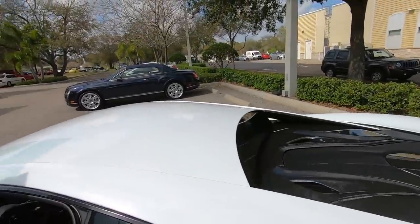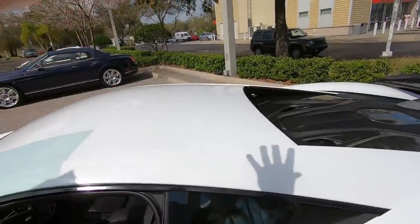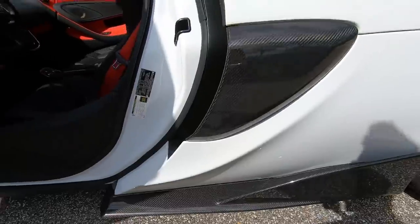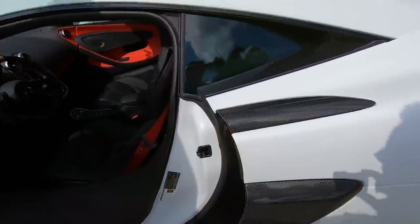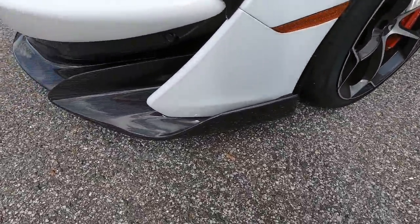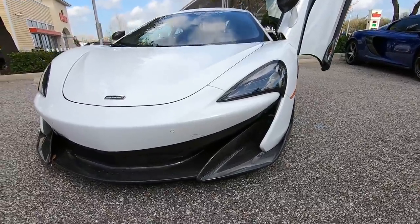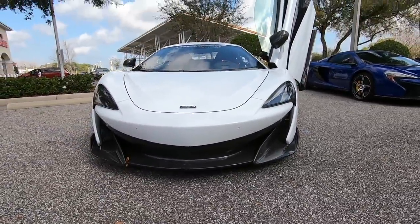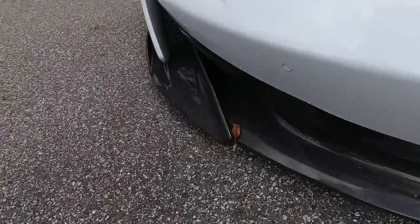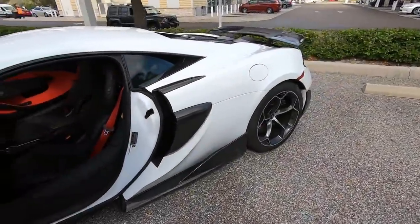And then mine's gonna have the roof scoop, so the roof is gonna be full carbon, which is going to look epic. And then we got the carbon side skirt, carbon side venting, carbon on the bottom of the door, and carbon front diffuser. You can see the front is a little bit more aggressive than a regular 570. From the front it's kind of hard to tell, but this part is different. Carbon mirrors too, just like my car had. But yeah, let's do it.